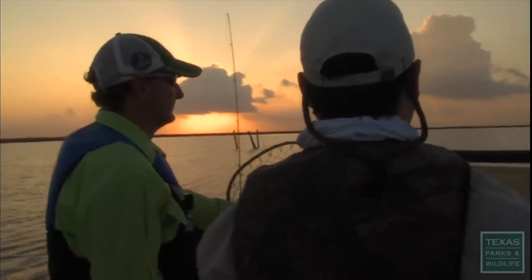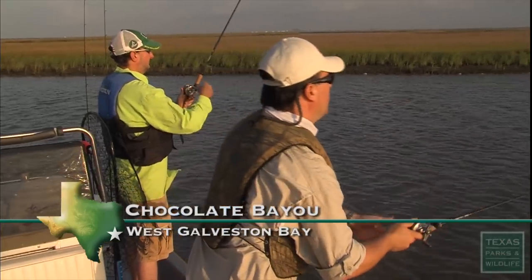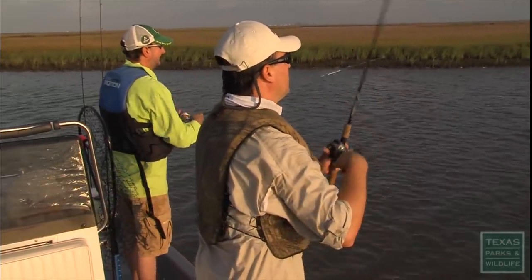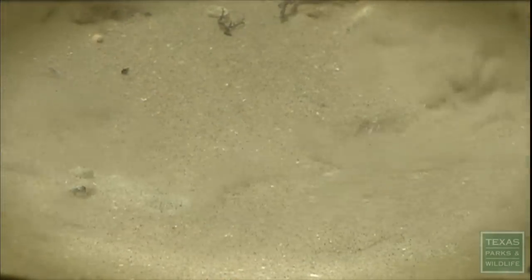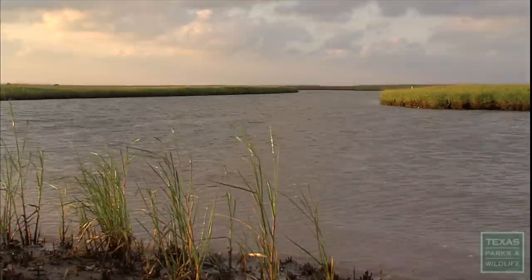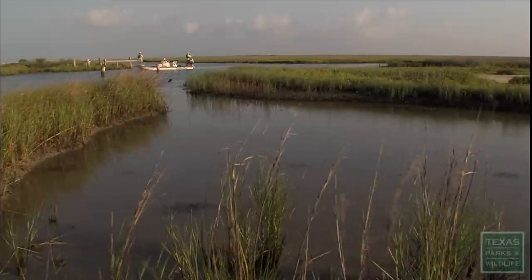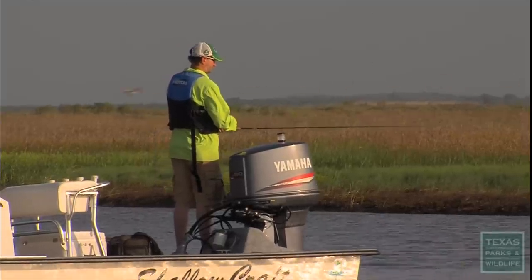It's sunrise on Chocolate Bayou in West Galveston Bay. Brian Treadway. Oh. That was money right there. And Robert Goode focus their fishing efforts on flounder. Chocolate Bayou is an excellent spot for flounder. We have one of the shallowest bays in all the coast. And really and truly, we have the absolute best place to fish in the world right in our own backyard.